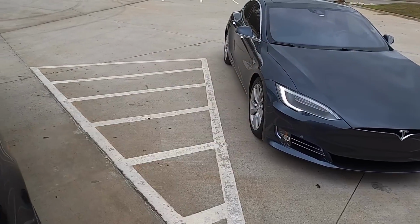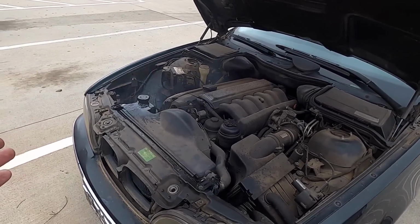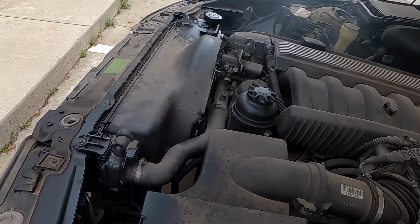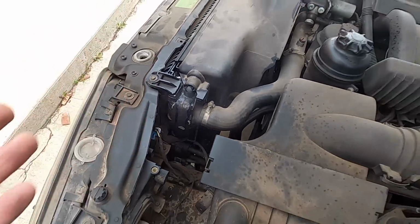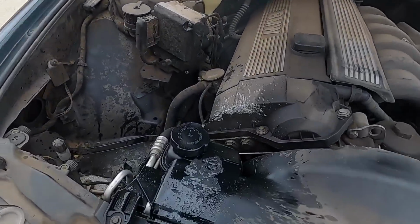Thankfully, I had Jessica following me in the Tesla. So the car was out of gas. We made it to a gas station. I'm gonna guess this radiator is shot. Someone had a lot of stop leak in it, and you can see where it was actually leaking out. Right here, the radiator is cracked. So it's definitely gonna need a radiator, and that is assuming we didn't do any damage to it.